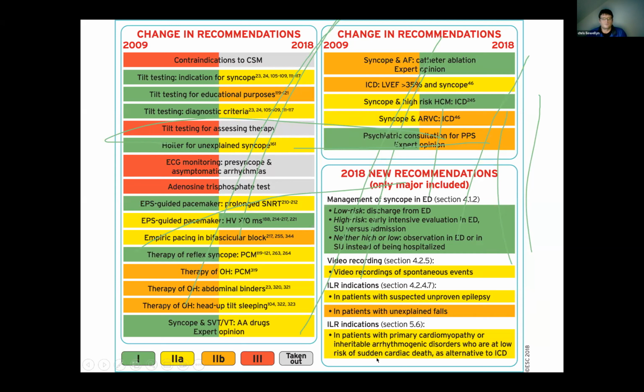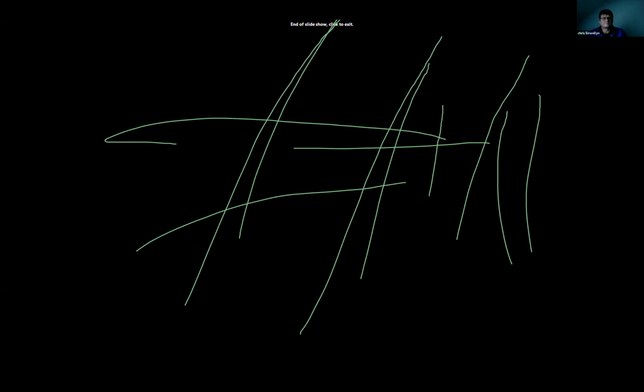And basically, we do a lot of this now, which is implantable loop recorders in patients with primary cardiomyopathies or things like ARVC, and some of the congenital patients who we just want a bit of long-term monitoring, who frequently have a cluster of symptoms which may or may not be related to arrhythmia. And that's all.